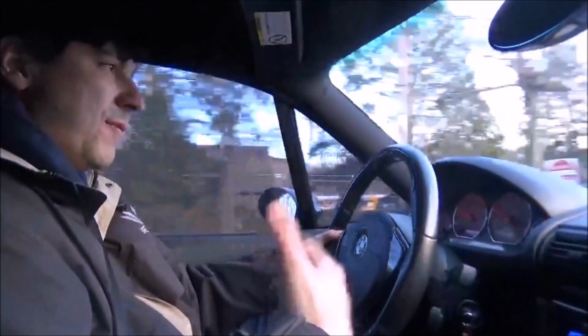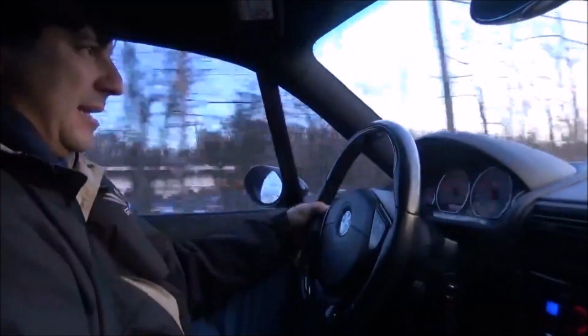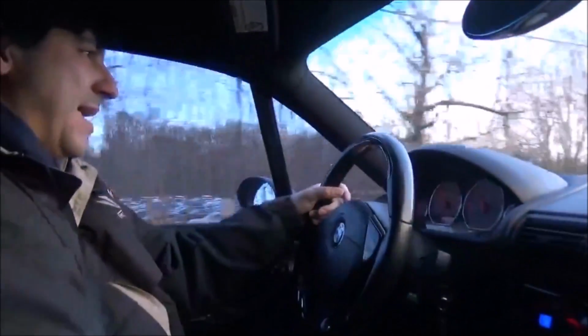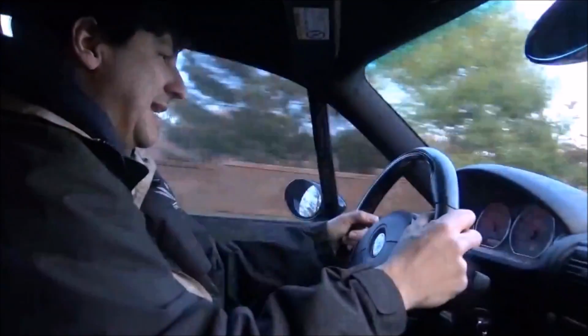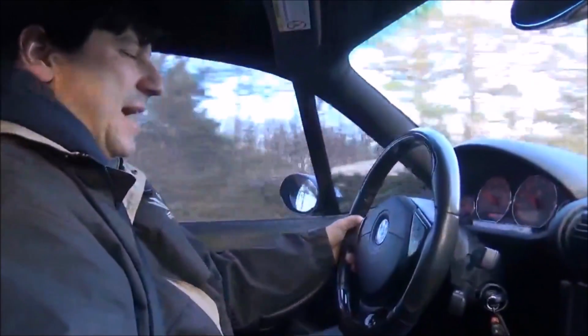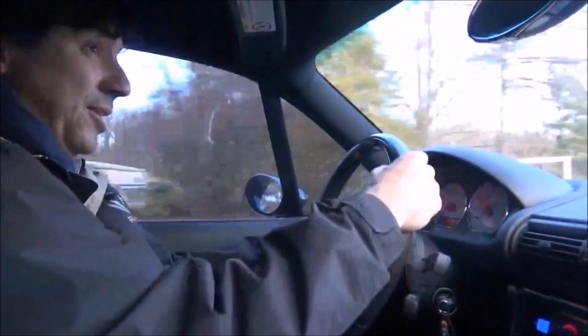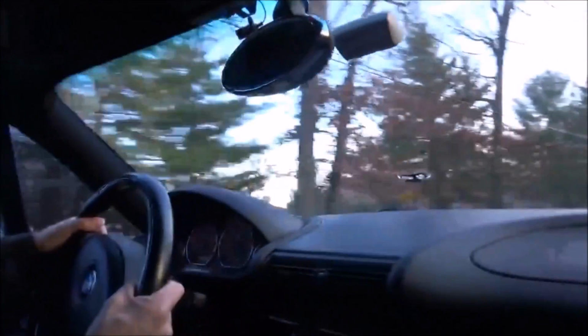So this is probably a more rewarding experience because you have to get it right, but you do have to work for it here. So we're in fourth, we're going to go down to third, rev match, go around these turns, hit the gas, and that turn we were not even at 5,000 RPM, and this engine still has 3,000 RPM to go. Unlike the Mercedes where you'd have to shift at 6,200.